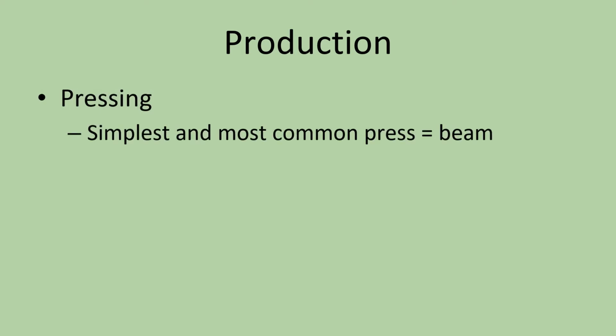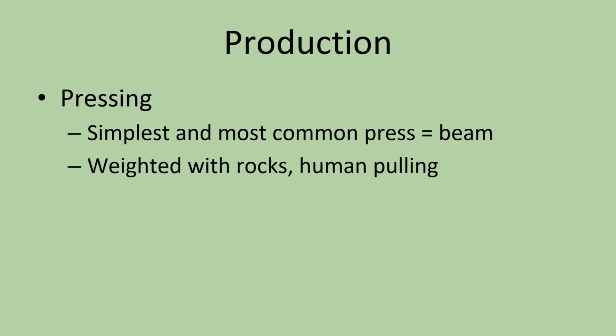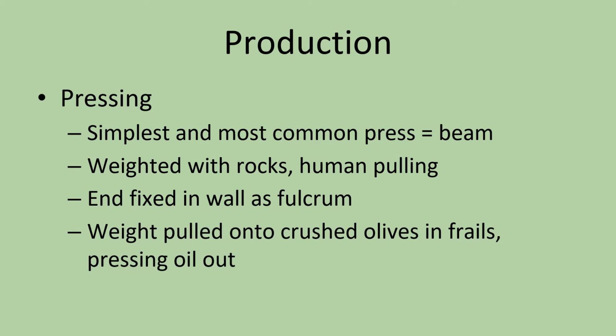So the simplest, most common press that we would see is a thing called the beam, just a large wooden log, or it could be squared off. It would be weighted down with rocks or humans pulling on it. One end is fixed into a wall, and that becomes the fulcrum for you or your slaves to pull on it. As weight is added to this end of the beam, not in the wall, it's crushing the olives and the frails and pressing the oil out.